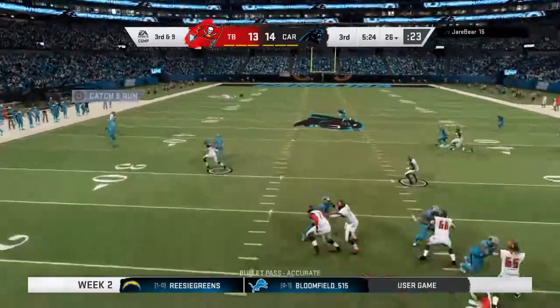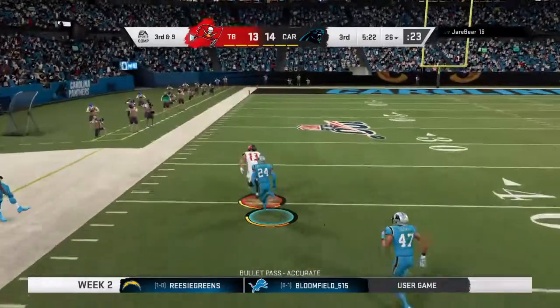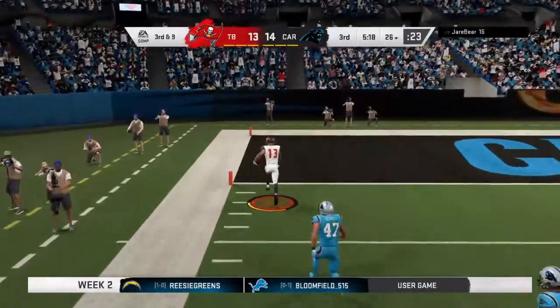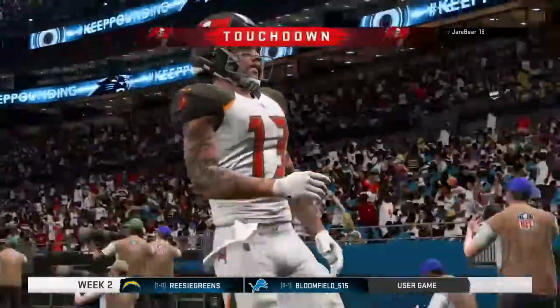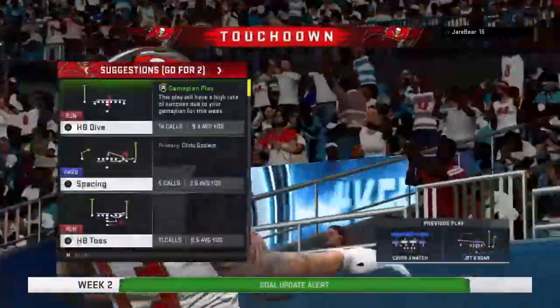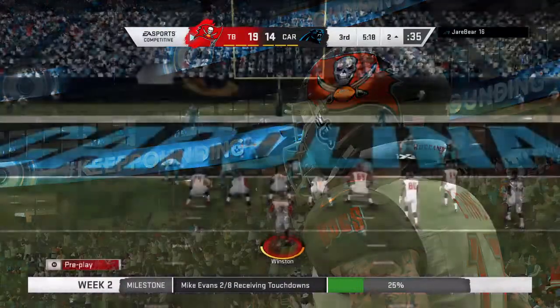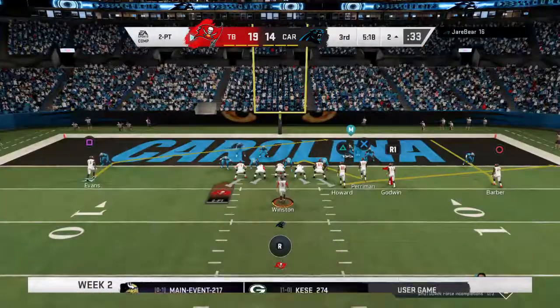Winston. Looking left side, and he's got a man. That's Evans. Mike Evans, he's going to go. And he's into the end zone. Touchdown, Buccaneers. 3 touchdown passes now in the ball game for Jameis Winston.